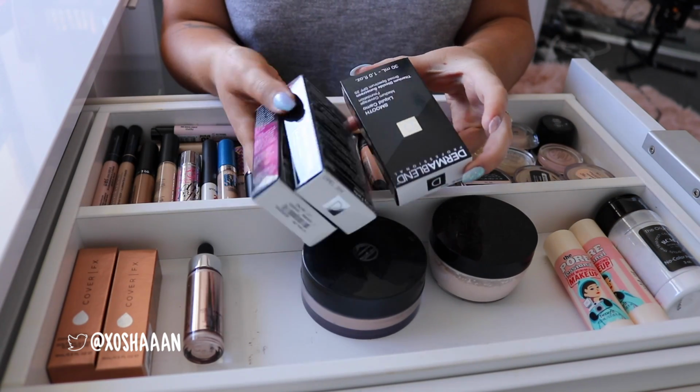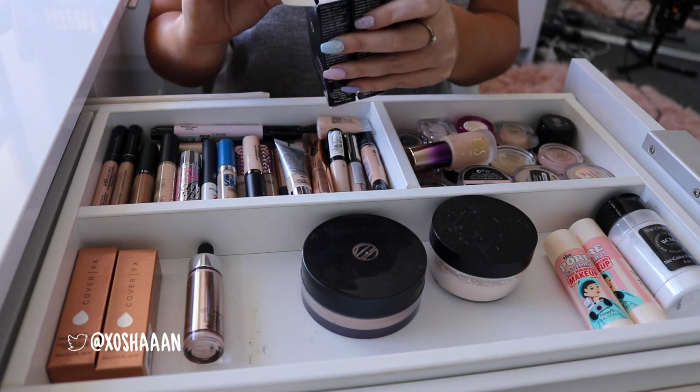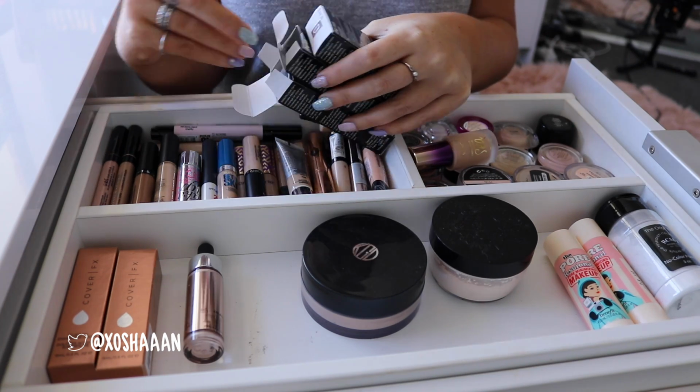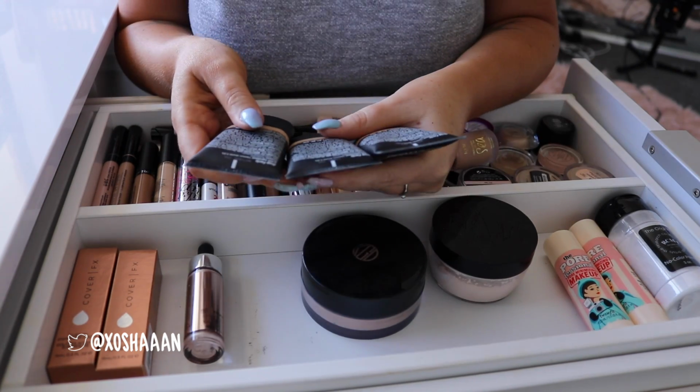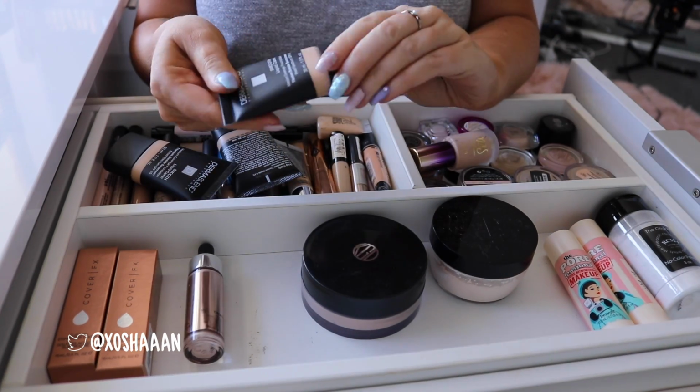And then I've got these, which are new, that I just got sent, so I might just quickly check the colors because I'll probably do a first impression. I don't need 3 shades. So we have the shades Camel, Bisque and Natural. Just looking at them, this one looks like the lightest one.